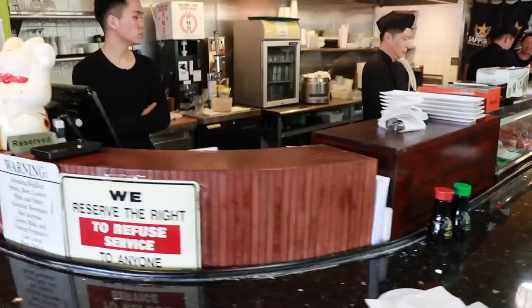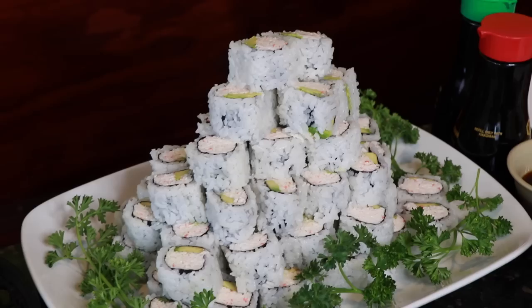Guys, just take a look. We are inside. It's really pretty in here, very chill vibe, and I cannot wait for that California roll to be made. Oh my god, that mountain looks crazy. So I'm excited. Hey guys, so I am at Nomura Sushi. I am here to try out this massive California roll mountain.